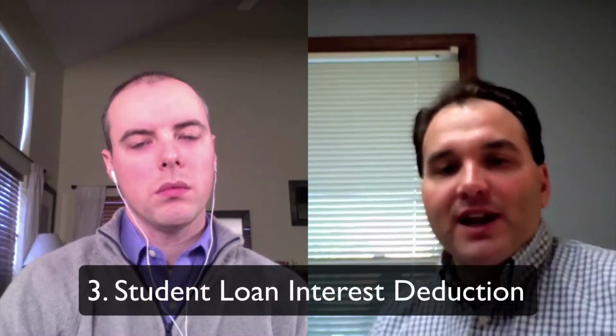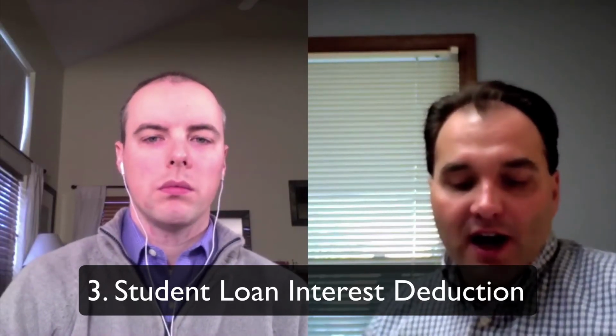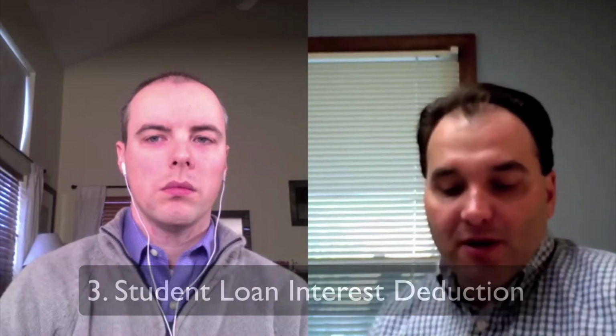Another area would be student loan interest. This is moving outside of the itemized deductions. A teacher may be able to deduct interest that they paid on student loans, up to about $4,000 of higher education expenses per year. Again, this is an above-the-line deduction, very similar to the educator tax deduction, where you can take it regardless of whether you itemize or not.